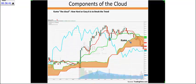Kumo is known as the cloud, showing how hard or easy it is to break the trend. As I continue to reiterate, every single person trades differently. I know I'm a breakout trader, okay? Some people like to take thinner clouds. Thinner clouds are going to have more entries, more traps. A thicker cloud is going to have less entries, less traps, but wider stops. I personally like a medium-sized cloud, which is going to give me a decent amount of signals, not that many traps, and it shows me the trend is pretty strong.